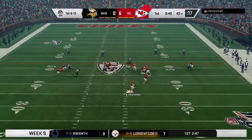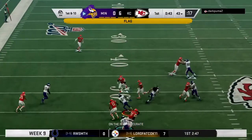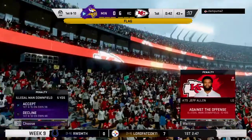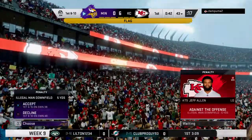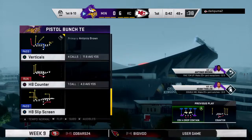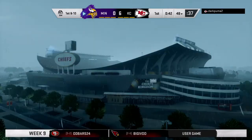Mahomes going to pull it out and keep it himself. He rifles one that's intercepted. Picked off at the 45. And his guys are going to take over at their own 48-yard line. So they elect to decline it. And why not? Just go ahead and let the play stand, and they'll take that.